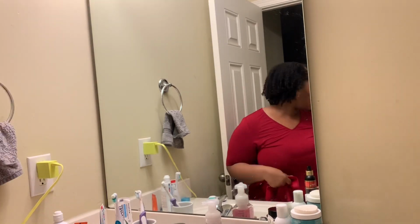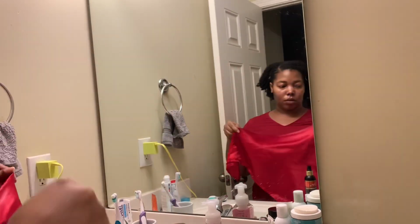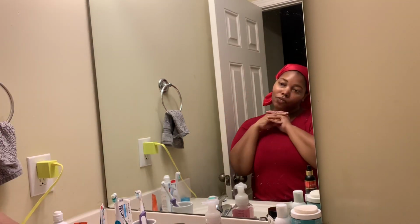And then I will take a scarf of my choice. I'm using my main choice one this night, but I have a couple of others that I like to use. And I just tie it back bandana style. I don't think people believe me when I say that this is all that I do, but this is literally all that I do. The duckbill clips keep the scarf in place, and I just go to bed, and I don't really worry about it.